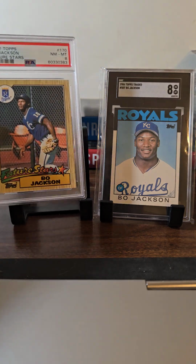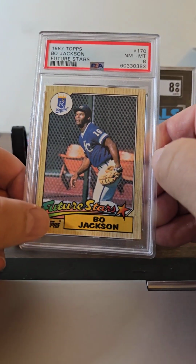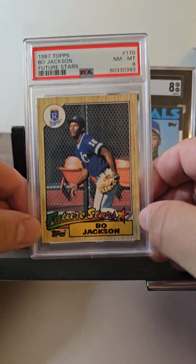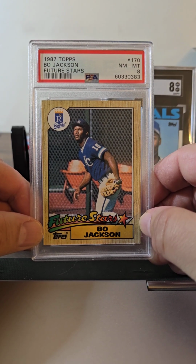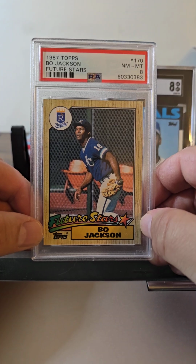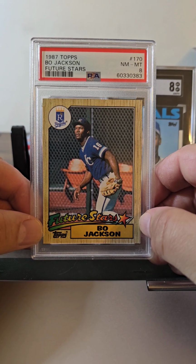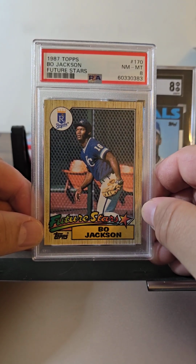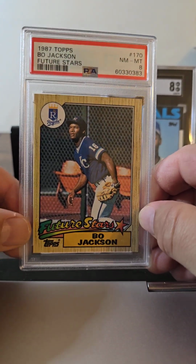And I've had this one for a while, but this is the classic Bo Jackson rookie card, the Future Star logo, which was so cool across the bottom. This 87 set, certainly iconic, and really almost at the height or the beginning of the junk wax hobby, and just the return to the hobby for so many people was found in this 87 set. And real happy to have this one. And you can see this also is graded in a PSA 8.